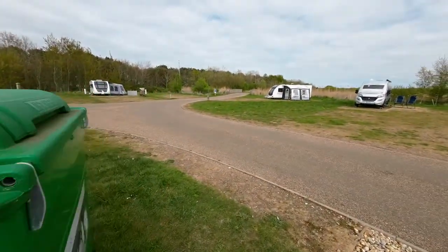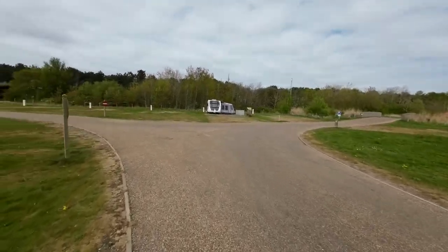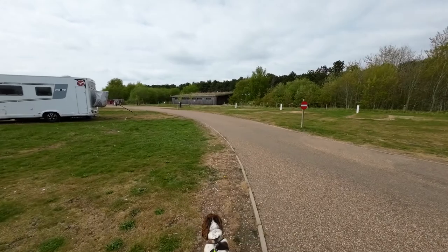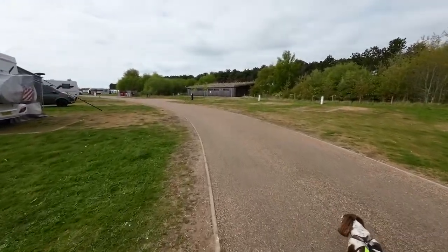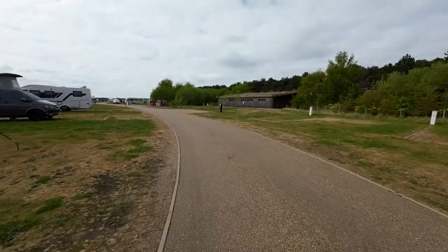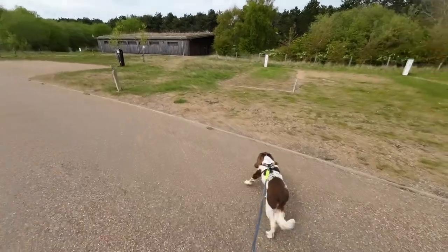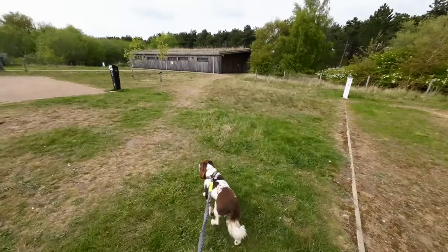And that heads you back out towards the main gate. So we've done the full loop now, we've done the figure of eight. So we're going to head back, and then we'll probably just take Skye on the beach briefly. We'll go and get a ball and make the most of the rest of the day. We're going to try and get into Wells tonight, get some fish and chips hopefully.